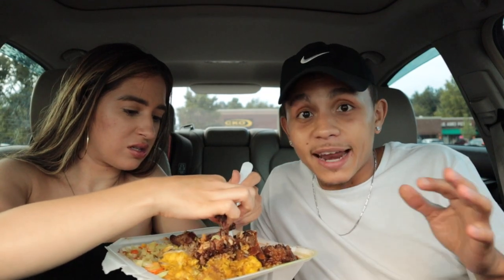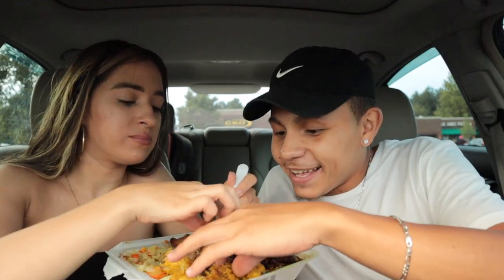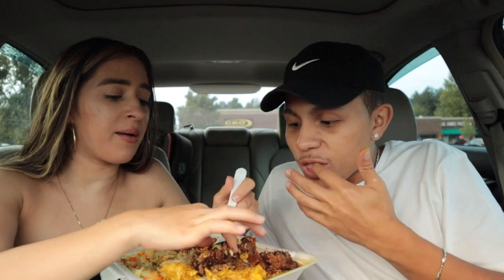Of course, we didn't show you guys everything, how much we were tearing this food up behind the camera. But we're about to finish this chicken. I'm about to eat some of that. You're tripping, I was eating a lot. But this was part two of trying Jamaican food. I think it was a success.